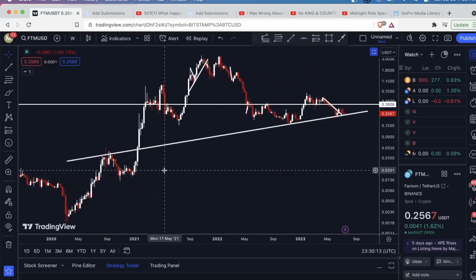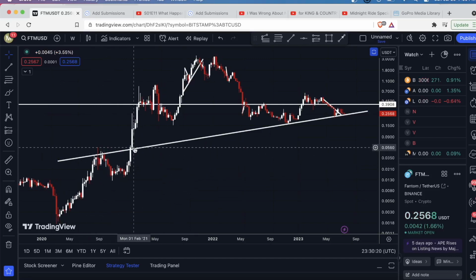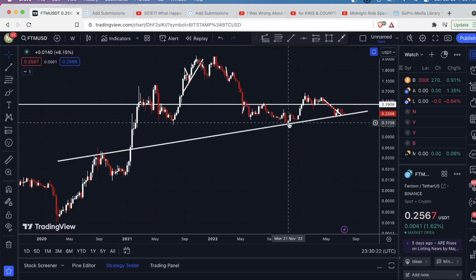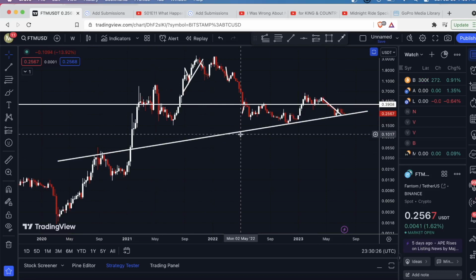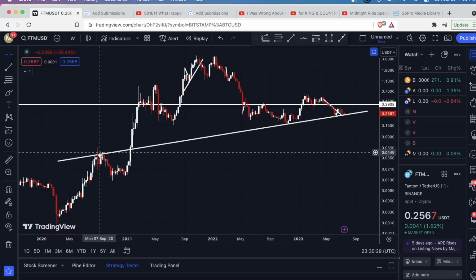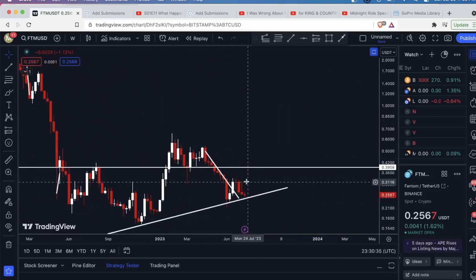So if you want to trade Fantom, I suggest maybe marking this line on your chart. This is a very important line. So right here was the resistance level, and it was support here, and now it's support right here. So this is a long serving level on the Fantom chart since over 3 years ago. And right now, we broke out and we just came back to retest.